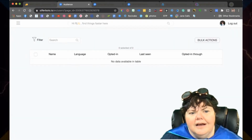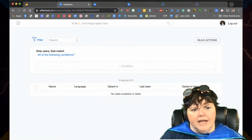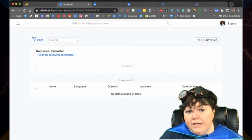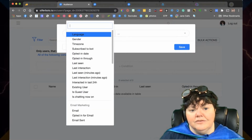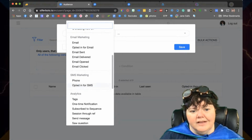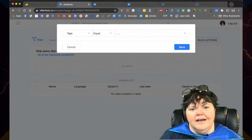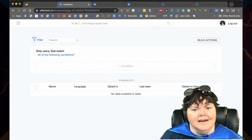Let's go through these real quick. Audience, of course, this is where your audience will lie, and this is where you can get some more information on people, like when they were last here, all of that. And here's something very similar to ManyChat. If you hit this, you can search for one human being, or you can search for everybody who has, wow, last seen. This is really cool stuff. Guest user, email, SMS. You can send a message to everybody with an SMS. You can send to people with a certain tag, which we do a lot. You can say, okay, everybody who does not have this tag, let's send a message to them. Really great stuff there.